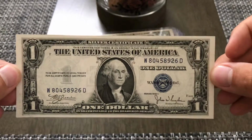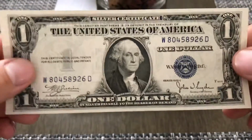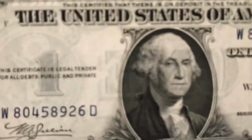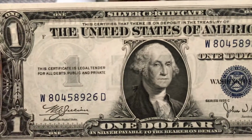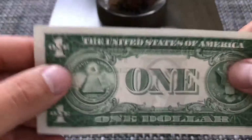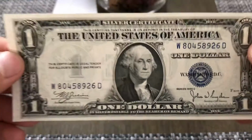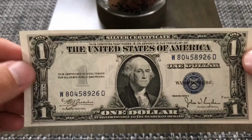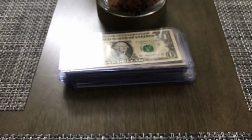I think it's counterfeit. If anybody could give me any more info on this, I'd appreciate it in the comments. Let me know what you think. Focus here. I don't know. This is a good example, though, of before they had In God We Trust on the back of a $1 bill. And this is a 1935C. Whether it's real or not, again, you guys let me know what you think in the comments.